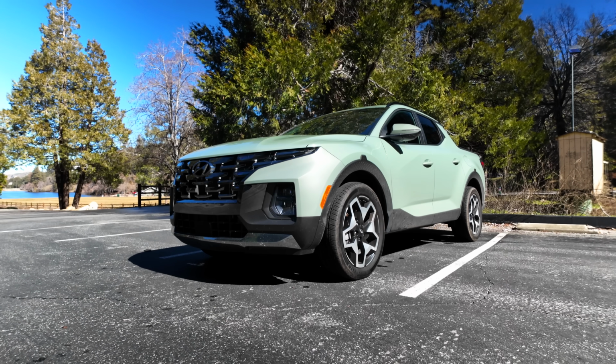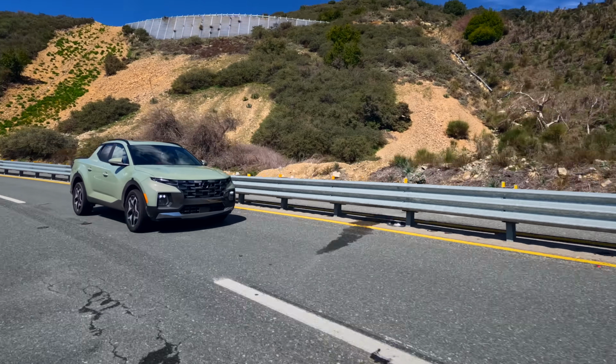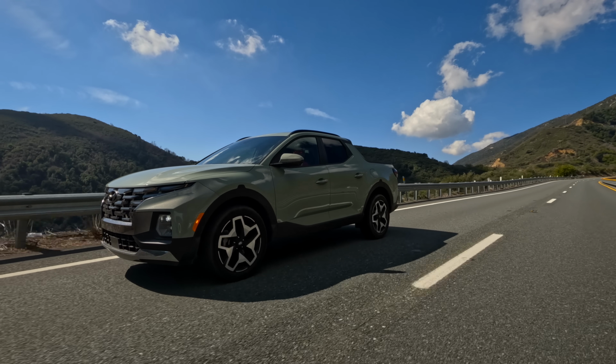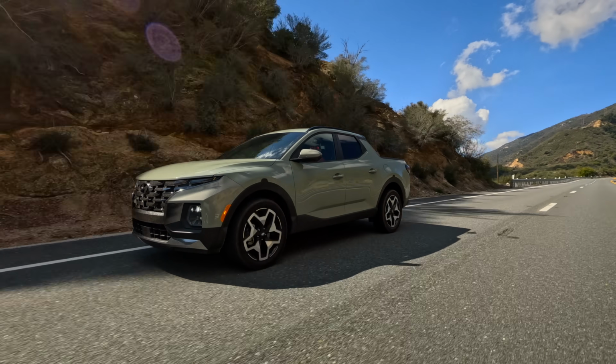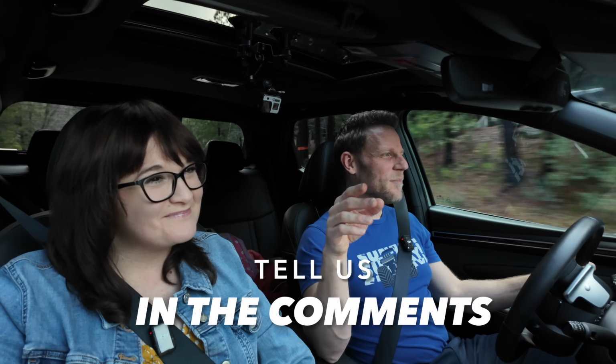If we were in the market for a small pickup truck for the family, would you feel comfortable driving a Hyundai Santa Cruz? Not just willing to drive, I would enjoy driving this. Now that's strong praise. I'm getting back in the driver's seat. In total, the Hyundai Santa Cruz, among vehicles that have a bed attached to it, is arguably the best handling, best riding one you can buy. That's a big statement. And if you think I'm wrong, please tell us in the comments.